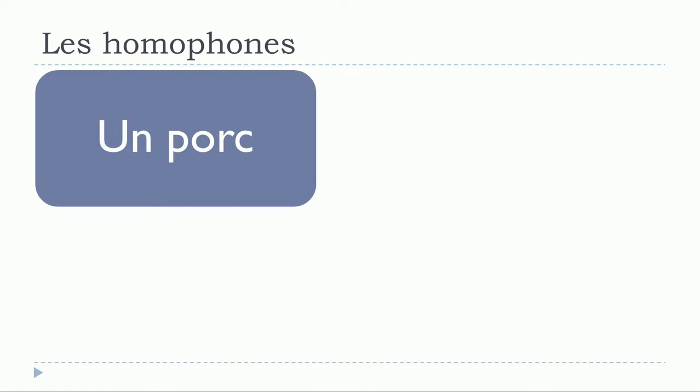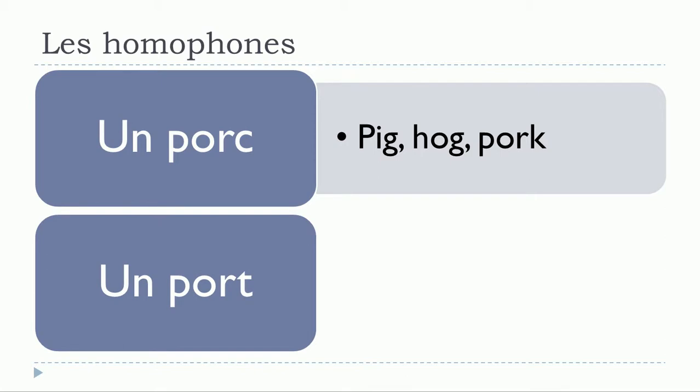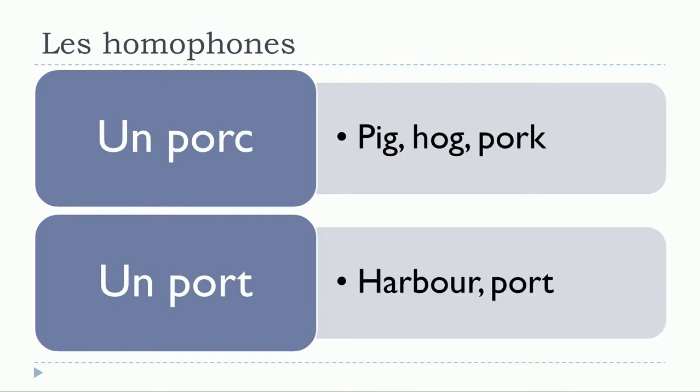Un port. Okay, exactly the same thing here. Only the last letter is different. You don't pronounce it, and then both of them are masculine. Un port.